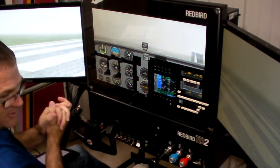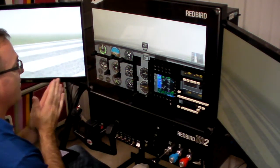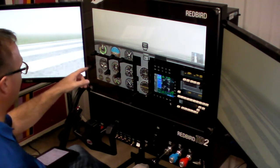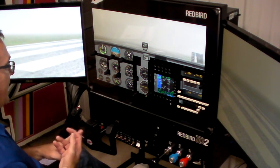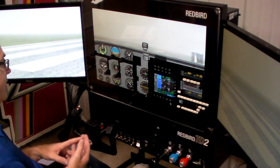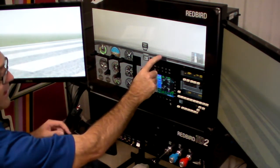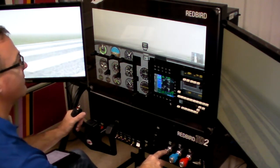I may or may not use the autopilot. Let's see how I do first. I have it right here in case I need it. But we're going to go ahead and take off here. Double check instruments. Vacuum's good. Oil temperature's good. Ammeter's good. Full fuel. No warning lights. So we're good to go. So let's do a takeoff here and head to Coogee.